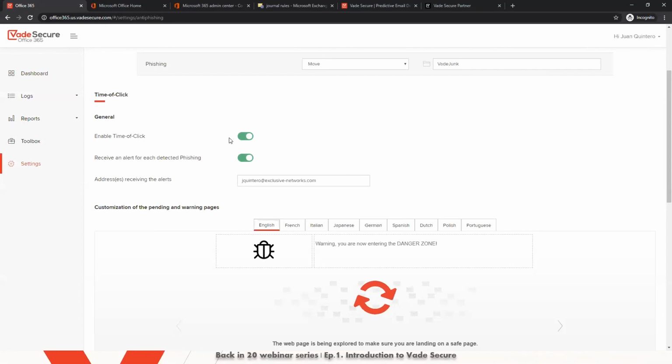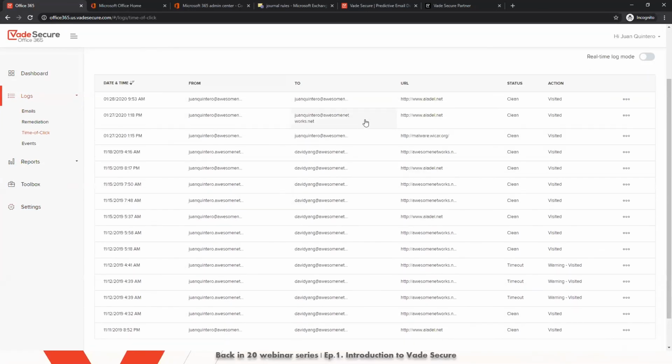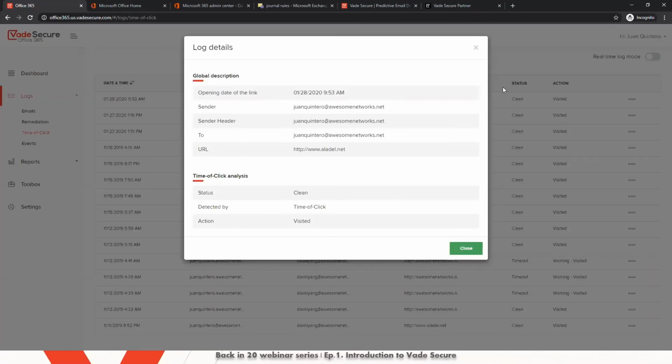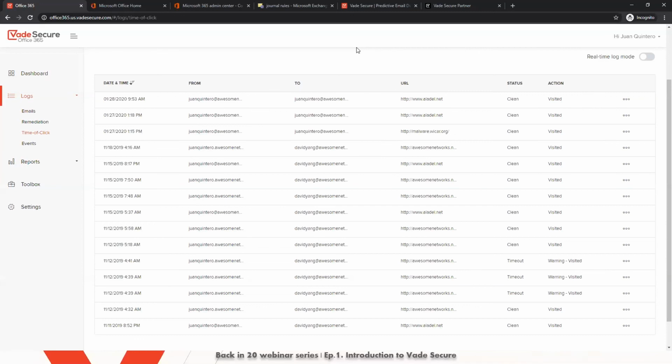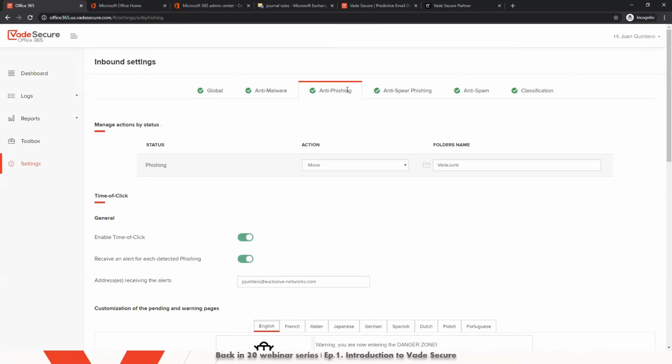The way that you do that is by enabling time of click, and then you can set up an email campaign with the consent of your customer and send it to everybody in the mailbox once a quarter, twice a year. You guys get to decide that. And then you're going to have in the logs information about everybody who clicked on links in the emails. From a protection standpoint, this is also useful, because obviously if you are protecting, you want to know if somebody clicked on an actual bad link.